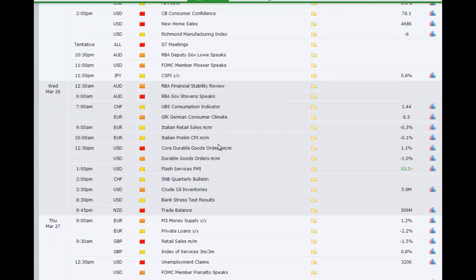Wednesday is going to be the start of our heavy hitters. You have Reserve Bank of Australia Governor Stevens speaking, so this is one to really keep an eye on because a lot of people, especially Australian investors, will be looking at this. We have core durable goods orders, which is a very nice one. We have the New Zealand dollar trade balance late at night. New Zealand has been giving a lot of fight currency-wise towards the Australian dollar, as well as NZD/AUD and NZD/USD. Really great things to be looking at for tomorrow night.